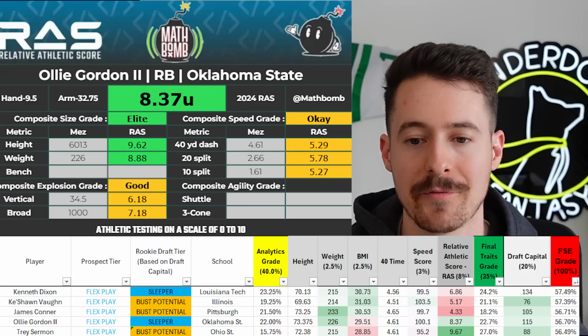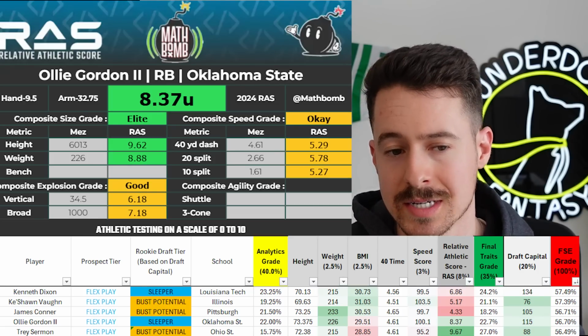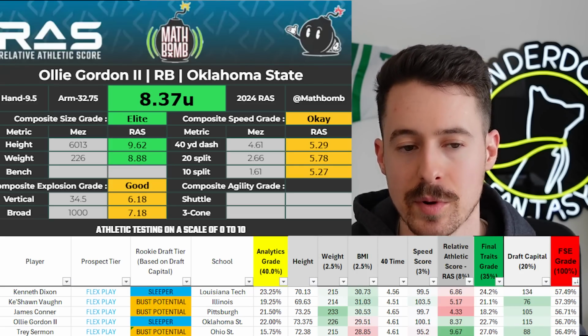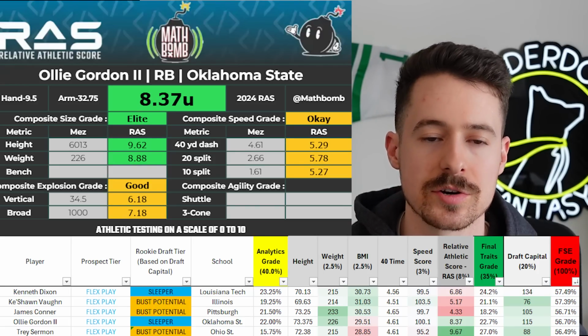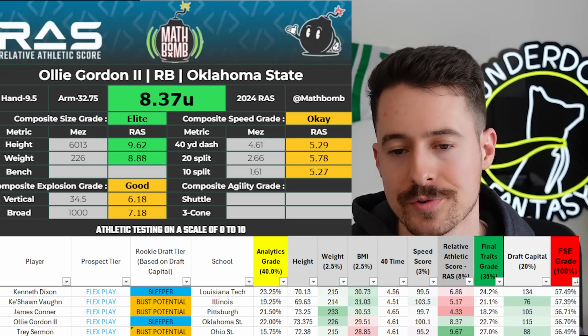That is the big problem I have with Ollie Gordon, because when I first watched him, I was like, oh, people are sleeping, man. 2023 Ollie Gordon, this guy was a second-round running back. He'll get into the draft process, he'll wow people, and he'll be back into the good graces of everybody. Then we went to the Senior Bowl. We were starting to hear some things about the off-field concerns and all that kind of stuff. I'm like, okay, let's just get third-round draft capital for Ollie Gordon, and we'll be good. He'll be a good option in the second round of rookie drafts.